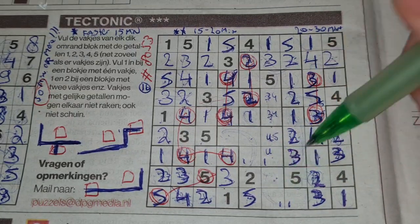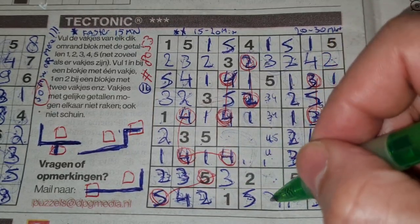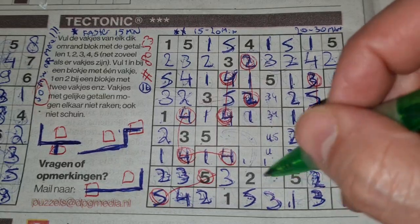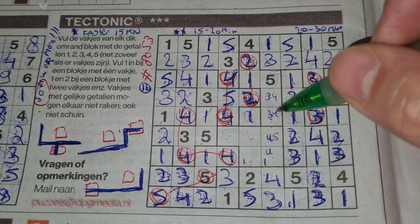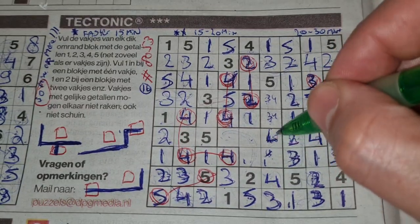This box can be a 3. That box can be a 3. So one box left for the 3 in this area should be there. And I've eliminated the 1, so the 1 goes there. So 1 is left in this area for number 4. Mark those 2 boxes earlier with a 4. We have a 4 now, so this box can't be a 4 anymore. That box should be a 4.